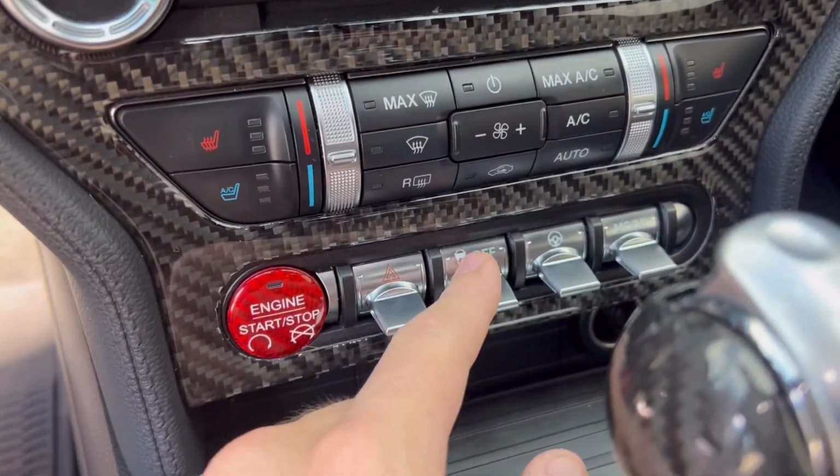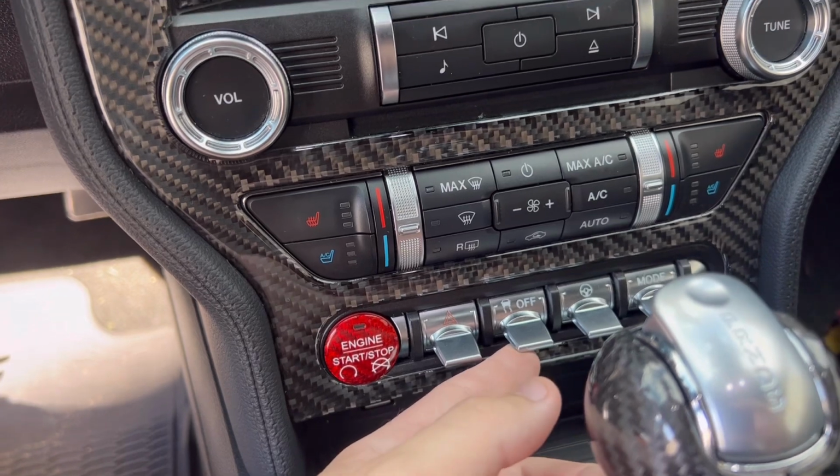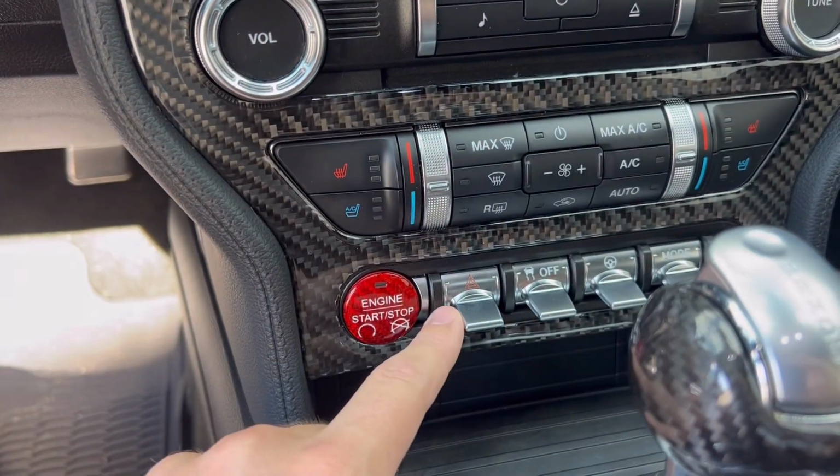This is your traction control. If you want to turn your traction control all the way off, you've got to hold this for like 5 seconds and it'll turn all the traction control off. And these are your hazards.